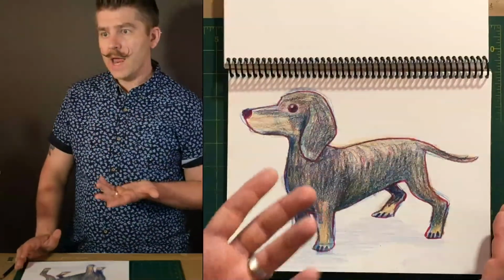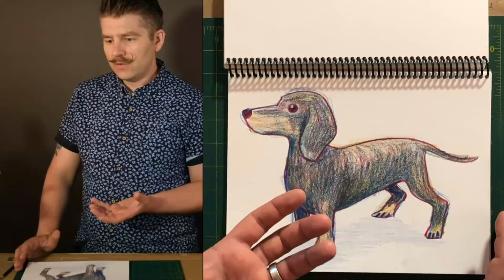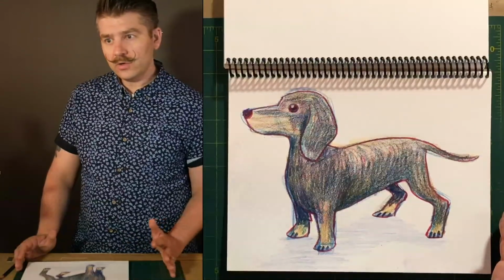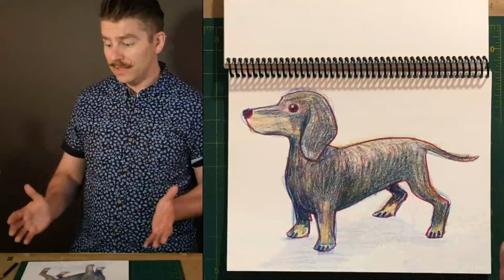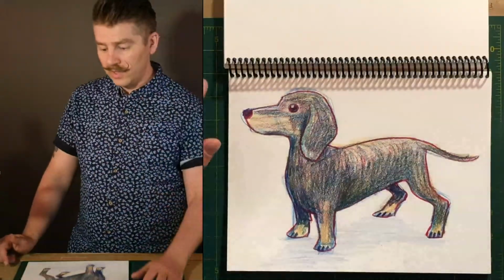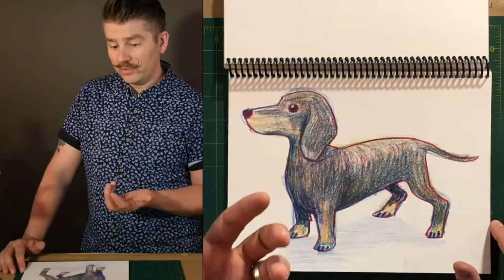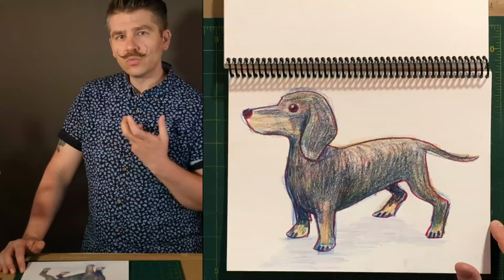Personally, I'm not really interested in art that reproduces reality in a photographic way. I just feel like, if I could, why would I want to make a drawing that looks like a photograph? I know that a lot of people like that, and I've done drawings like that, and those are the ones that usually sell the most.